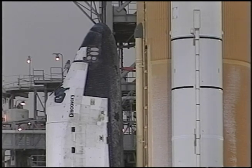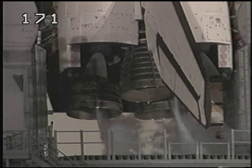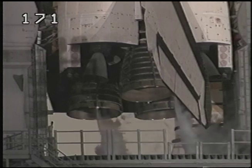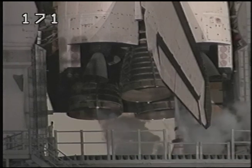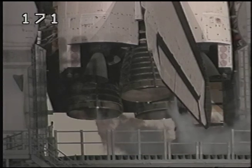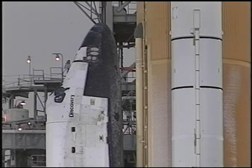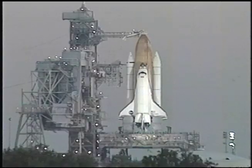CDR, reconfigure heaters. Commander Weatherby is working to reconfigure the orbiter's heaters for launch. Heater reconfig complete. Ground launch sequencer has terminated liquid oxygen replenish to the external tank.